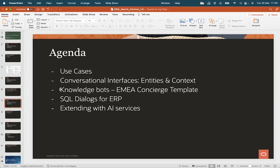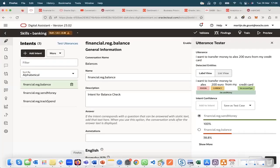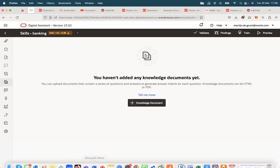And for that, within the EMEA team, we created what we call the concierge template, and we're happy to share that with you. But let me first explain a little bit conceptually what it is. So it uses within Oracle Digital Assistant the knowledge feature, right? Where you can upload a knowledge document, and it generates basically the training model for the intents, picks up the FAQs, etc.